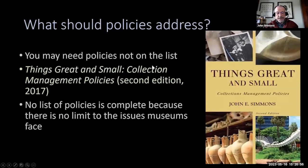So the list on the previous slide came from the book Things Great and Small, Collection Management Policies, which includes more information and discussion about what to include in the policy document. And it's the textbook that we use for the class. But, and this is really important, keep in mind that some institutions may need policies that are not on that list. The list is intended to be a guide to help you figure out the policies you need, but of course, it's not exhaustive. No list of policies ever is, because there is no limit to the number of policy issues that museums may face.